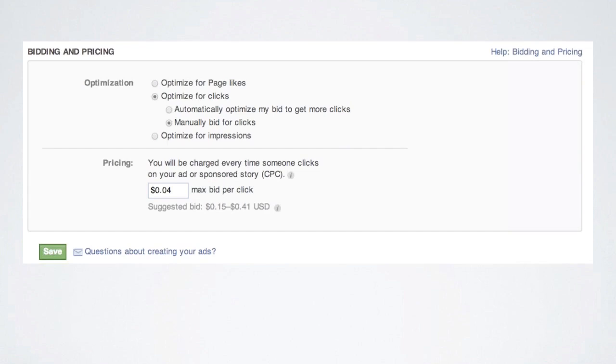And then what I'm going to do is manually bid for clicks. And when I look at the pricing, Facebook is going to give you a suggested bid. You do not have to go with their suggested bid. You can go below their suggested bid. Now, if you go too far below the suggested bid, your ads will not run. So what I suggest is go on the lower end of the suggested bid, start your ad, and then I'm going to show you what to do next to get your ad cost down.